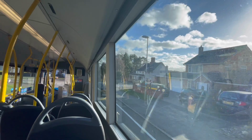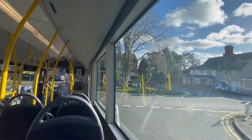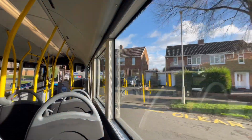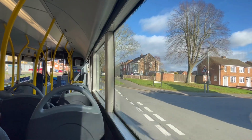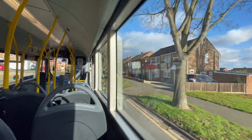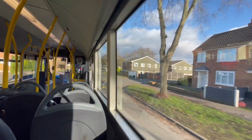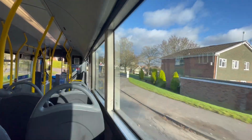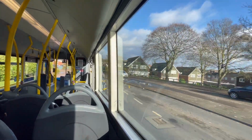So we're now following the 17 all the way towards Wordsley. Anyway, we're just now turning left. As you know, the 17, when it was an X, they couldn't use double deckers due to obvious reasons, so they put on ADL Enviro 200s. The only route that would have taken the deckers was the 17A route.